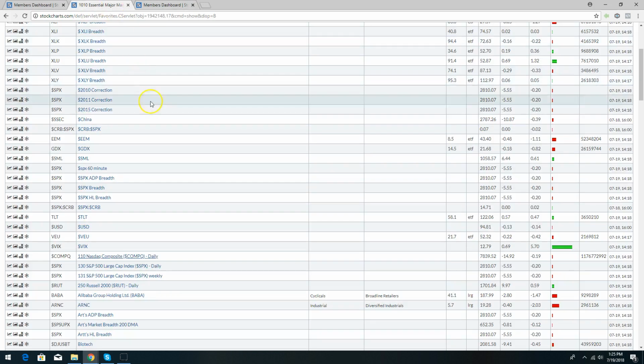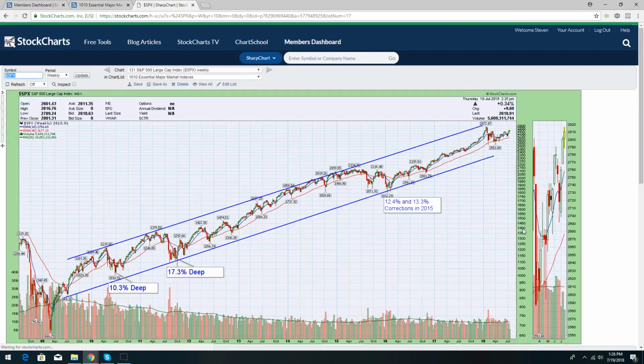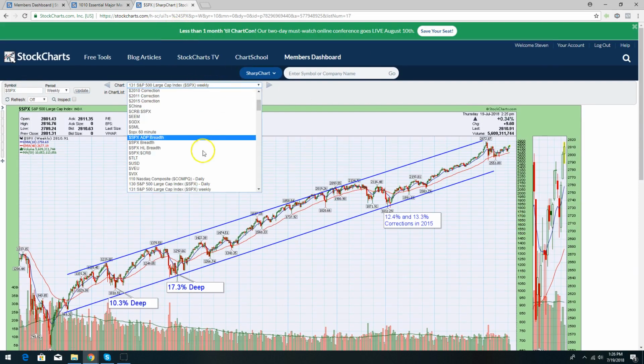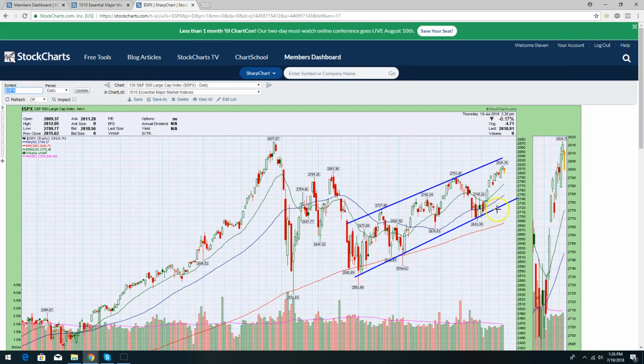But right now on the S&P 500, I am really looking for the first level of support. Whoops, that's not the chart I wanted to go to. It would be around the 2740, 2750. I would say that it is going into more of a correction mode into the 2700 if it breaks that.